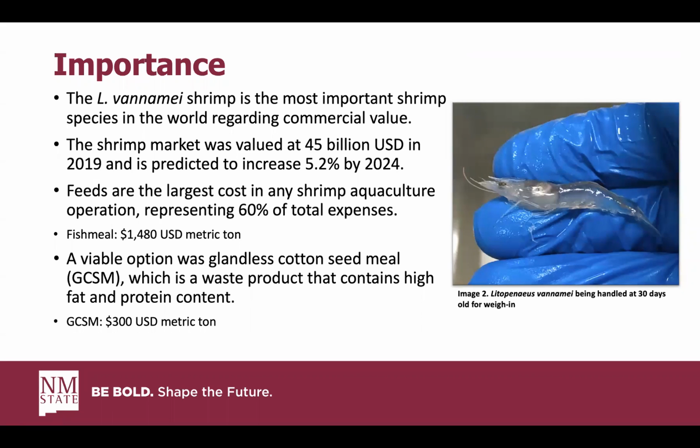The vannamei, like I said, is the most important shrimp species in the world regarding commercial value, okay? And this is kind of verbatim. The shrimp market was valued at $45 billion US in 2019 and is predicted to increase 5.2% by 2024, okay? So that's a pretty hefty amount of growth from 2019 to 2024 as it's predicted.